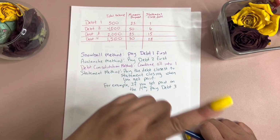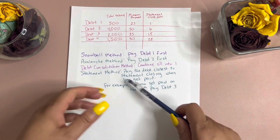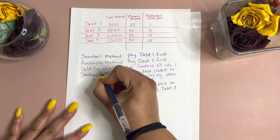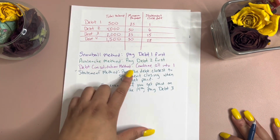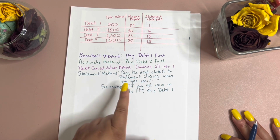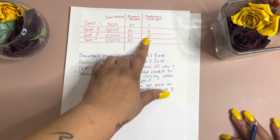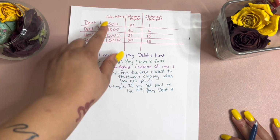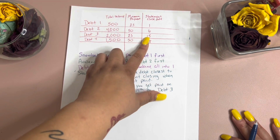But remember, no more debt, no new debt, right? With my method, the statement method, we're going to pay the debt closest to the statement closing when you get paid. So if you get paid on the 14th, the statement closes for debt number 3. Debt number 3 is neither the lowest nor the highest, but it's the closest to our pay date.